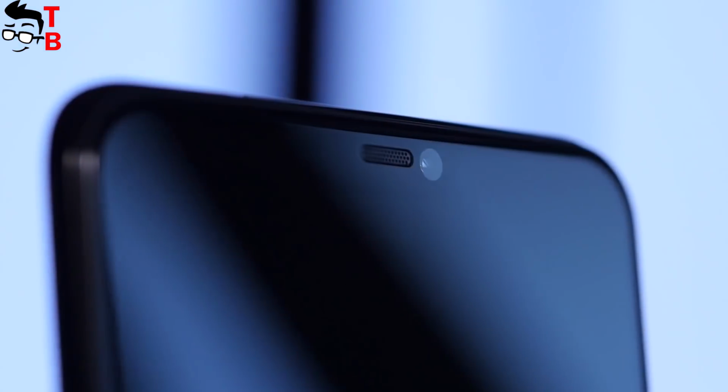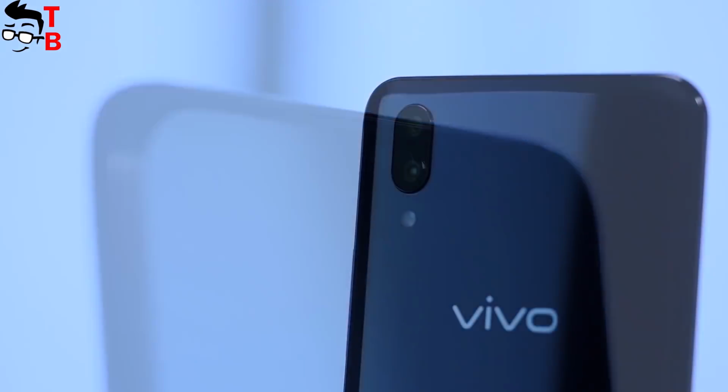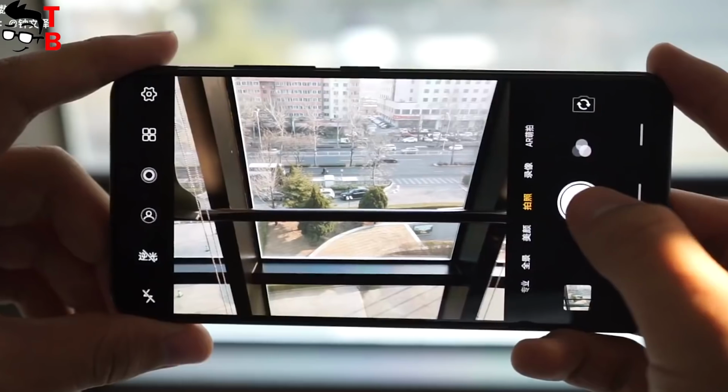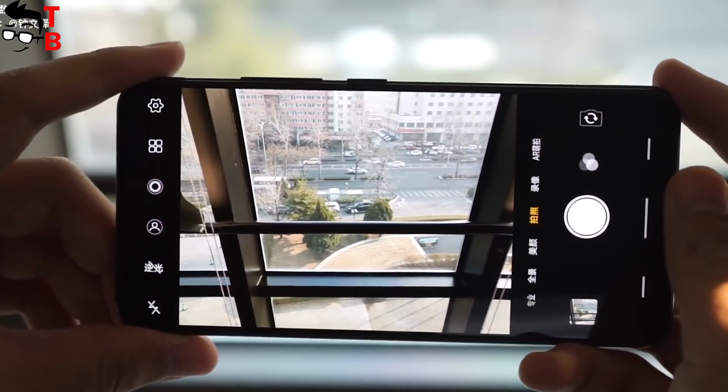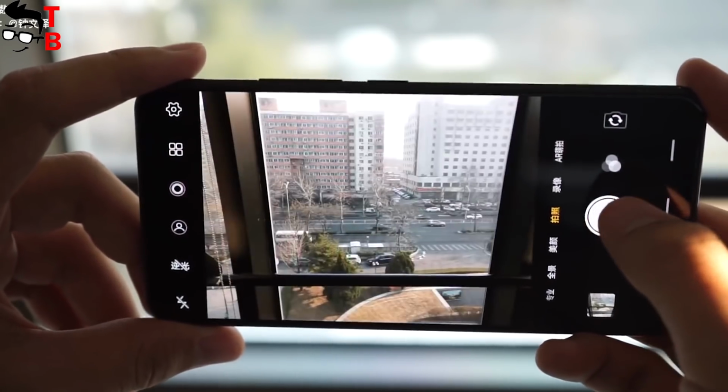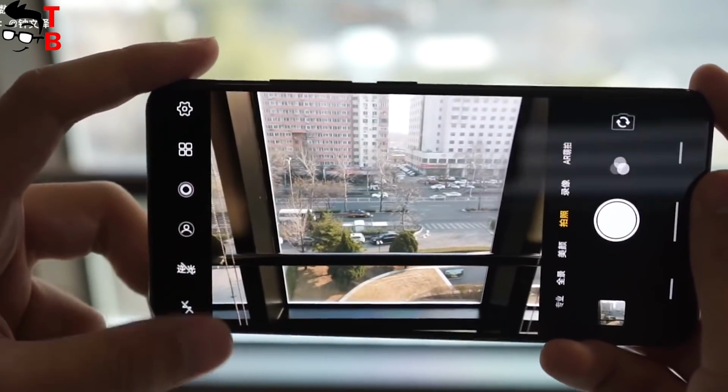The camera is a very interesting category. If the rear cameras are almost identical, then the front camera is different. Vivo X21 comes with dual rear camera, which consists of 12 megapixel sensor and 5 megapixel sensor. The main sensor has f1.8 aperture, while the secondary has f2.4 aperture. Also, this phone is equipped with 12 megapixel front camera with f2.0 aperture.